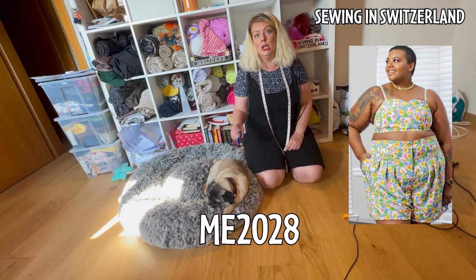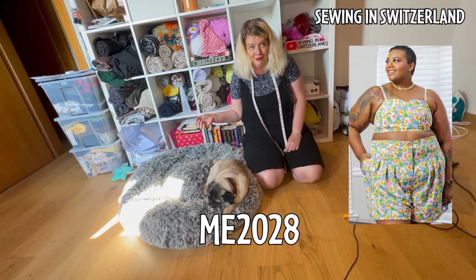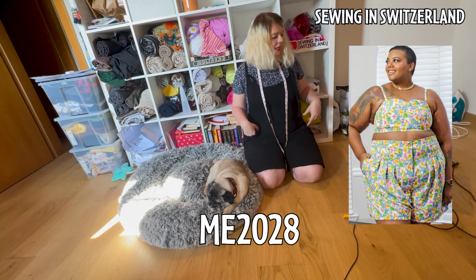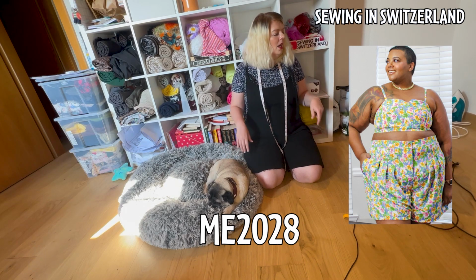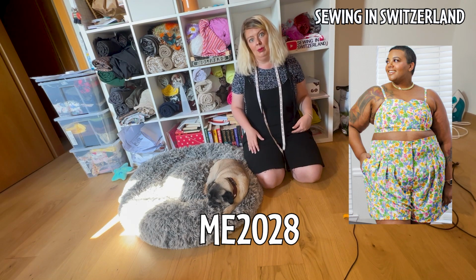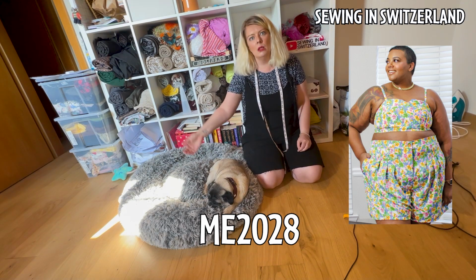This one is a co-ord, so you get essentially double bang for your buck. It's a crop top with or without straps, they're optional. It's fully lined, and then you've got these gorgeous shorts or wide leg trousers. This one I would cautiously step into if you're a beginner, because it does have a fly front zipper, which isn't ordinarily one of the first things that you would learn.